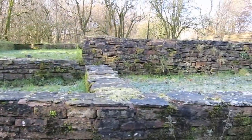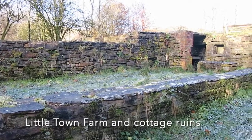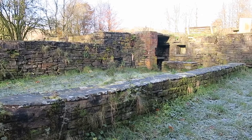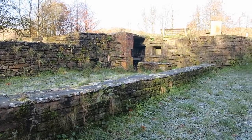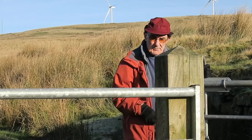Did you say this used to be a community? Well, the whole valley here was a community. It was a small village with various farms and a mill. No doubt rows of houses for mill workers. This would be one of the farms. There were just very few and far between.